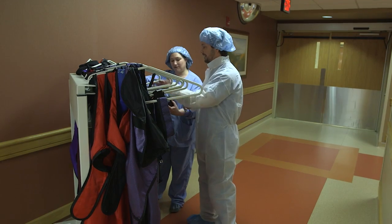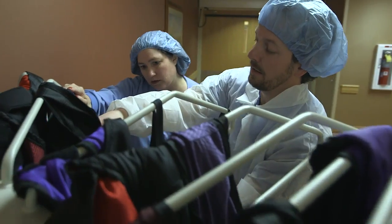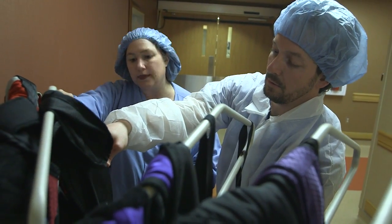We have a protocol for cleaning the floor, the ceiling, the walls, every piece of equipment, and yet the lead vests, we had no process in place. We wanted somebody that we could find to essentially deep clean our lead, and that's what RCS has been able to provide for us.